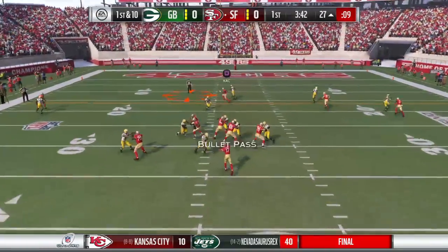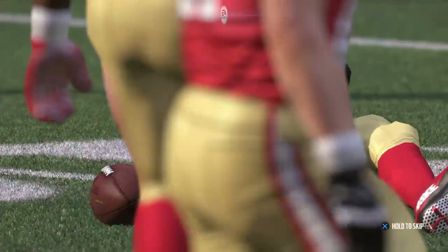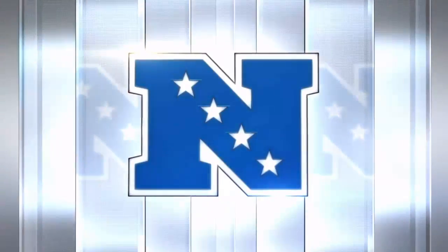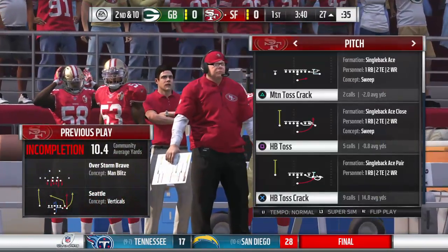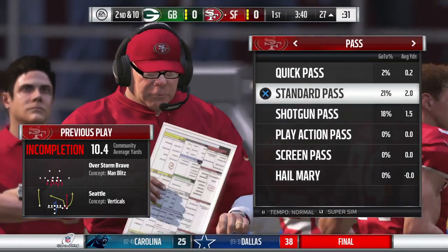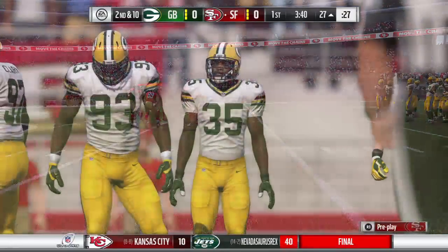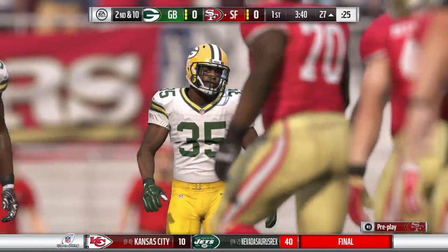They'll look to throw now on first down. He couldn't quite hold it. Got hit. Ball pops out. Incomplete. Second down here after the incomplete pass.